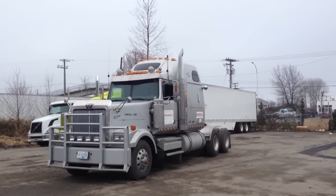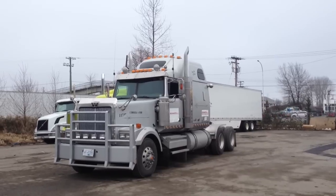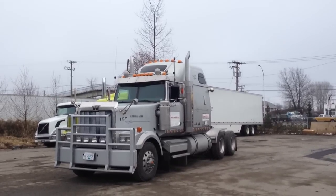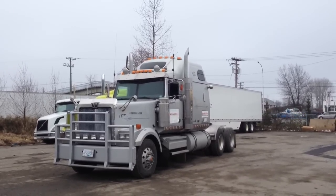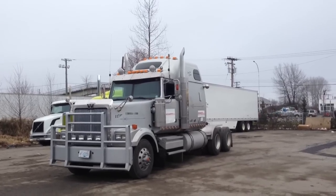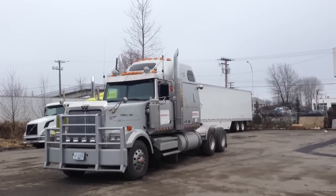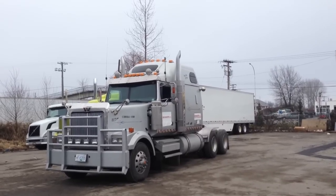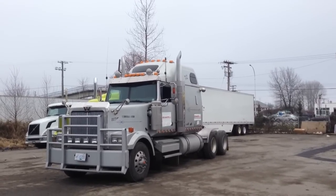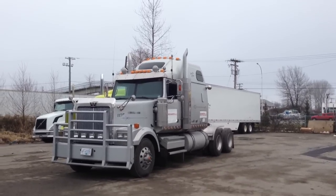The front axle rating is 12,000 pounds on spring suspension with air assist and 46,000 rears on Airliner air ride suspension. The rear axle ratio is 4.300. It does have a Jake brake, 3/8 inch frame, a 246 inch wheelbase, and 48 inch high rise double sleeper, and it has full lockers. You can also see this unit is equipped with a moose bumper.